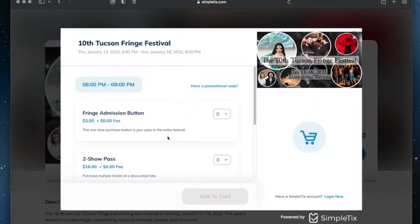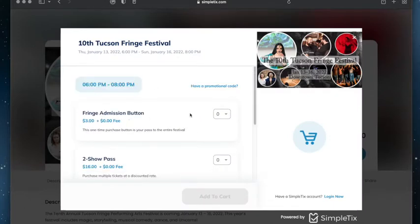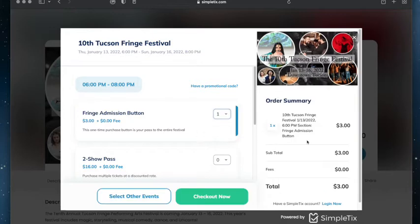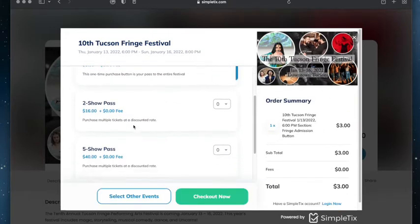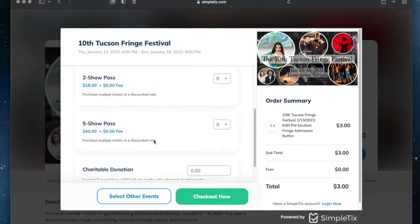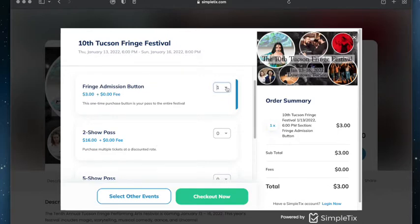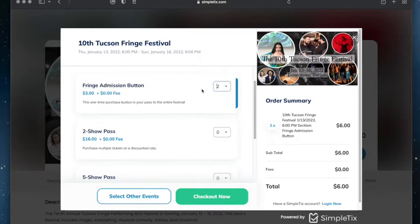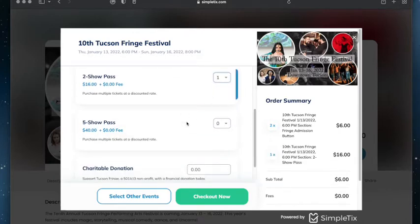It brings up all this information, and you can choose the button, which we'll go ahead and throw one in there. It starts adding things over here. Then there's a 2-show pass and a 5-show pass, which are the only options this year. If you'd like to make a donation, you can do that here. We would appreciate it, but you are not required to. Let's actually make that two buttons and then one 2-show pass. So let's say somebody wants to come to see the show.